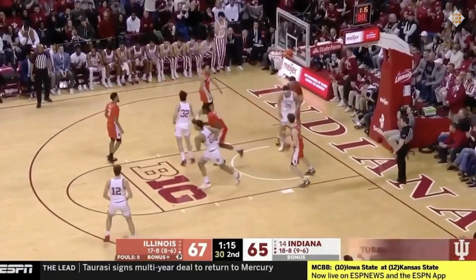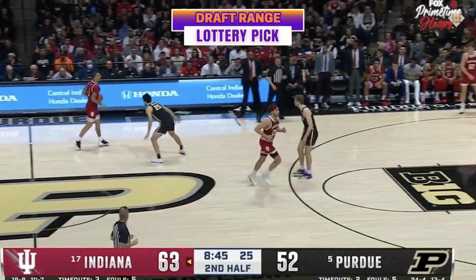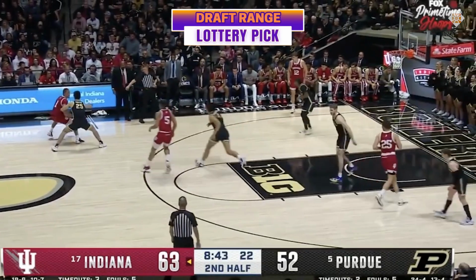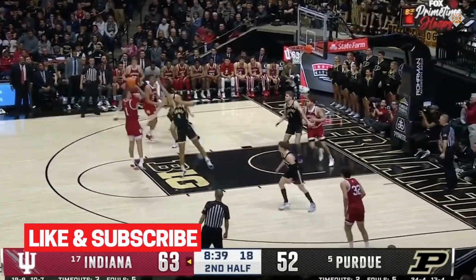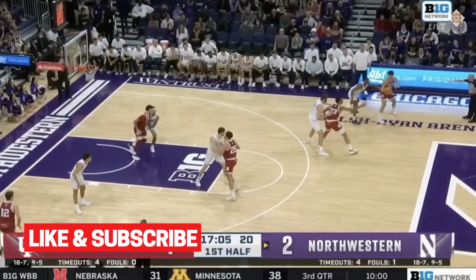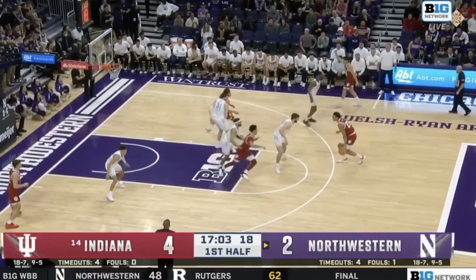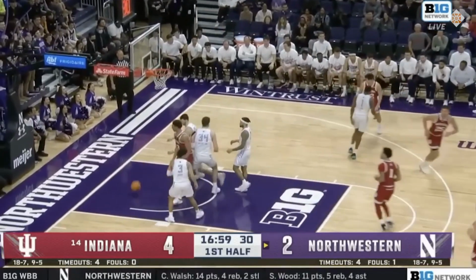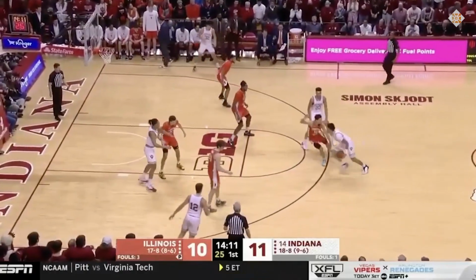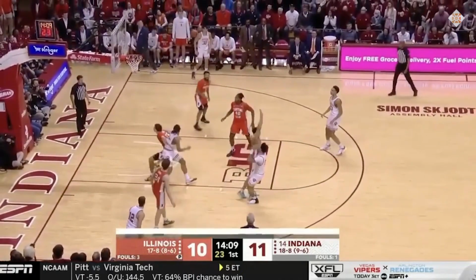Hood-Schifino converted on an awesome 42% of his two-point jumpers as a freshman, but it's more than that. The Indiana guard went to this shot more than half of the time, but defenses were powerless. They weren't able to figure out how to stop Hood-Schifino from cashing in on his mid-range jumper, even if he was almost always going to it.